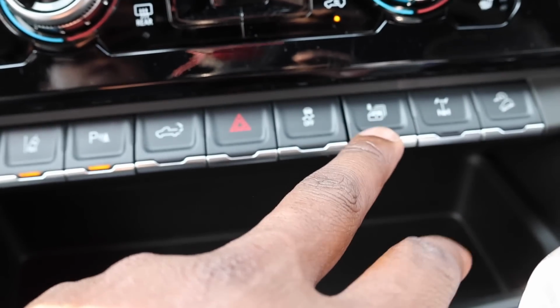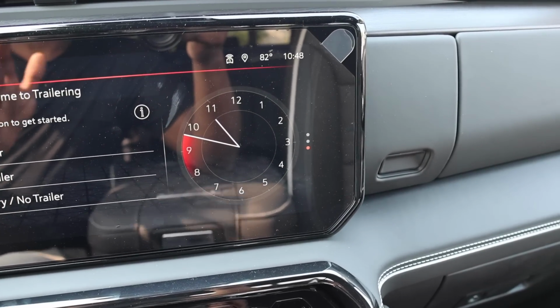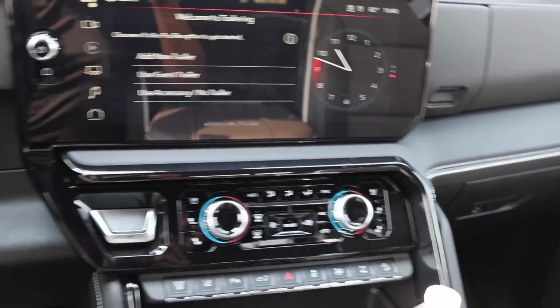Caution light, traction control, you can drop all the windows together. There's your locker out back, downhill assist. This truck does have an open diff on the front end, I'm not sure if I mentioned that. And something that Nate discussed with me, because I think some of you guys actually noticed, let's step outside for a second.